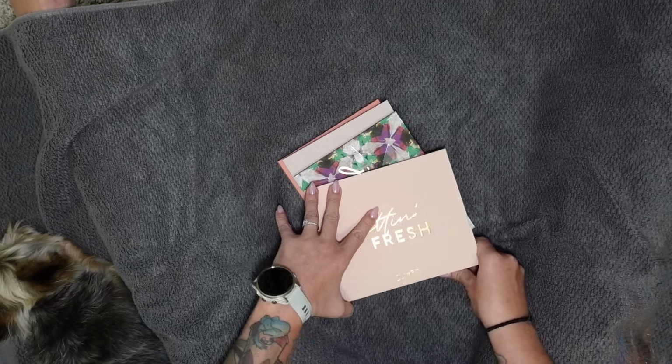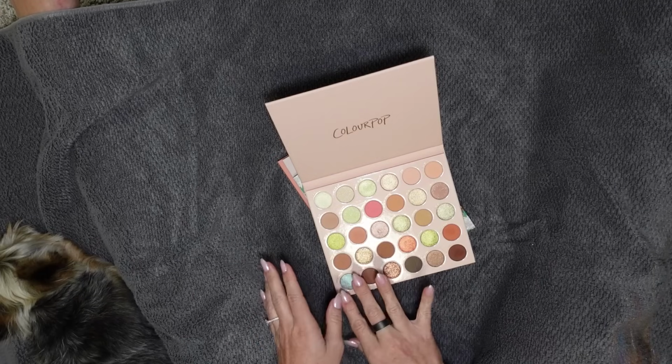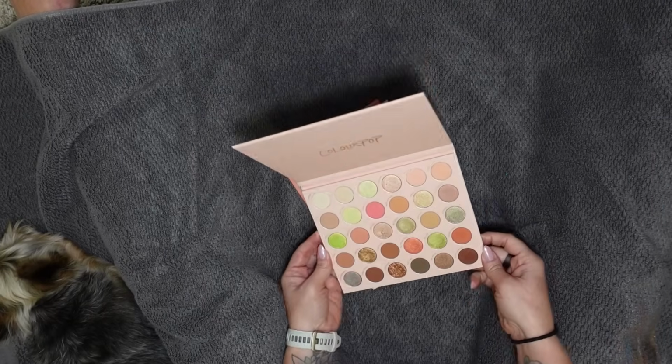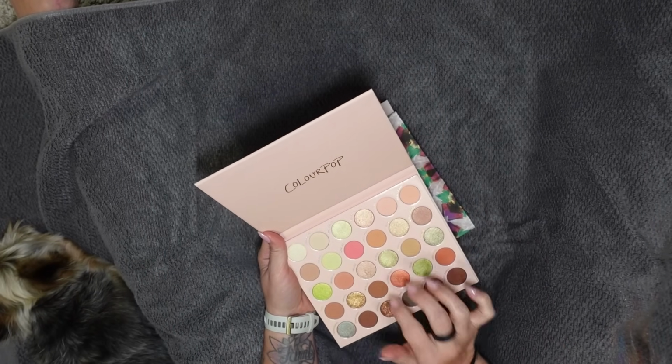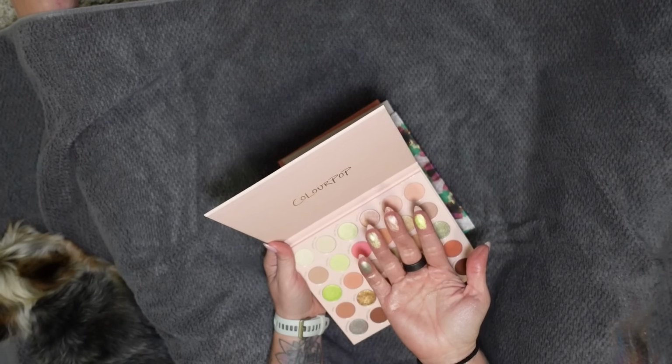Getting Fresh. I remember this. Okay, I was like, wait, have I used this palette before? This one had a lot of the green tones. You see the greens just smattered through this entire palette. And then you've got the neutral tones, the orangey shades, the pinky tones. Really like this. It's a lot of greens. A lot of fun though.